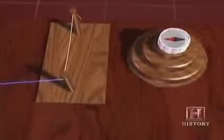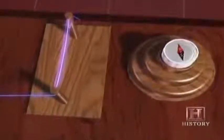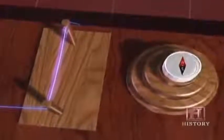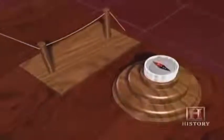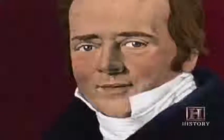He just had a compass needle near a wire. When the current went on, the compass needle turned. When the current went off, the compass needle turned back. And he thought this was very curious. This discovery tied together 2 separate disciplines, electricity and magnetism. Ørsted discovered that they're really one and the same thing.